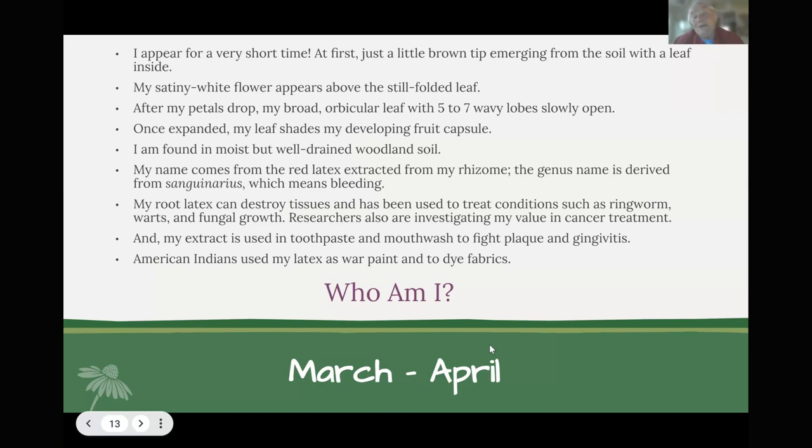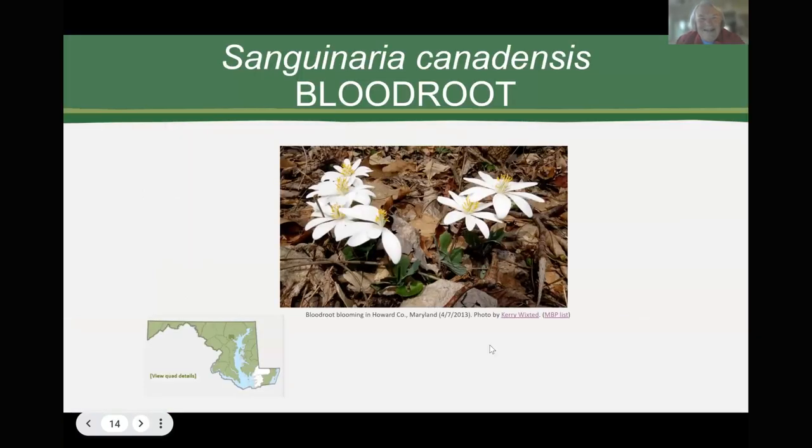Any guesses? This one should be easy. Sanguinaria canadensis. Yay! Yes, bloodroot. Very good. Sanguinaria, and I've forgotten the last one. Canadensis. There you go.